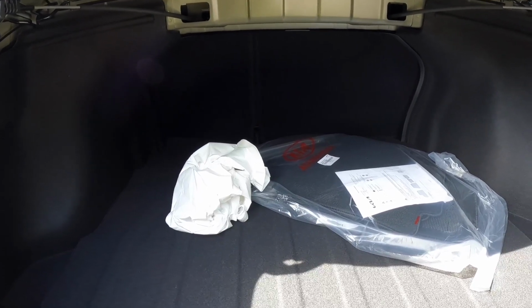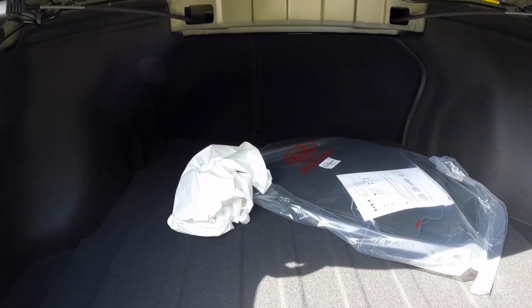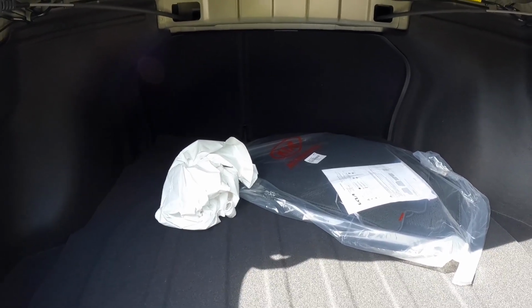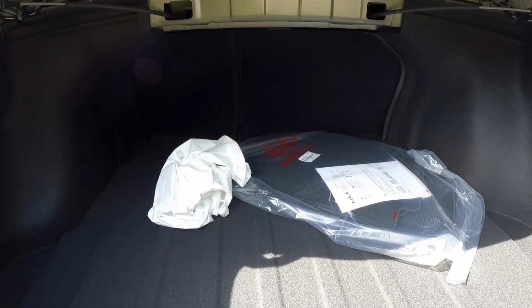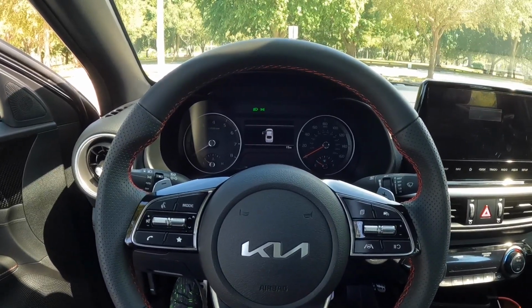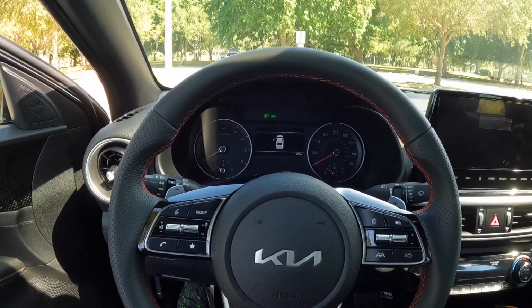You have to go for a top trim if you guys want to have the seats fold down in a 60/40 manner. And this also has best-in-class cargo space, because the Civic only has around 14.8 cubic feet of space. Sitting inside the interior of the Kia Forte GT, like I mentioned from the outside, Kia did update the exterior styling.